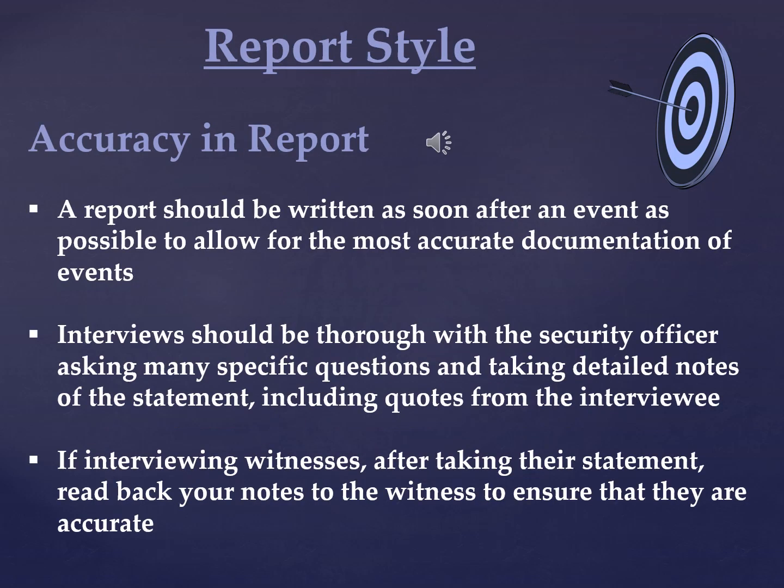Write your report as soon as possible after responding to the incident and you have all of your information. It is human nature to forget or even misremember information after time lapses. Take notes when interviewing persons involved. Witness statements are particularly important.